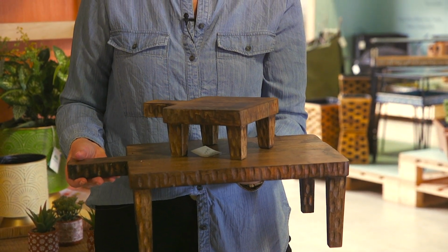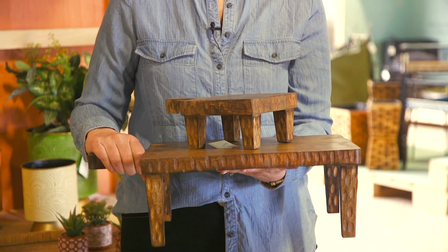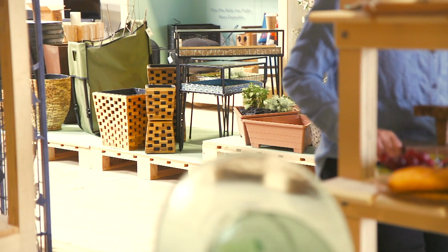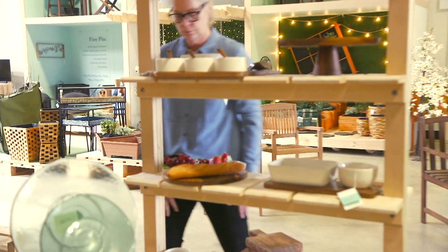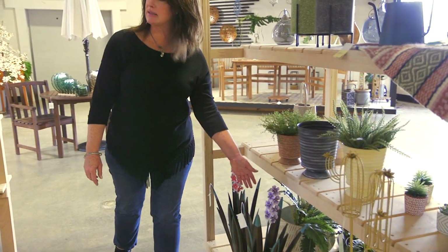So I just think these are great, and that natural mango wood is just so on trend right now. It's going to be a conversation starter if that's on your table. Yep. So, all right, well, I think we have a couple more displays that we're going to walk through. We do, and we're going to see some more of the garden pieces as we go, but even then, some of these garden stakes.